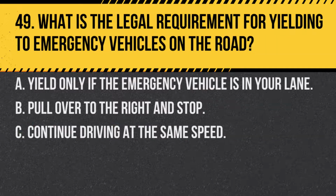Question 49. What is the legal requirement for yielding to emergency vehicles on the road? A. Yield only if the emergency vehicle is in your lane. B. Pull over to the right and stop. C. Continue driving at the same speed. Answer B. Pull over to the right and stop. You must yield to emergency vehicles by pulling to the right side of the road and stopping.